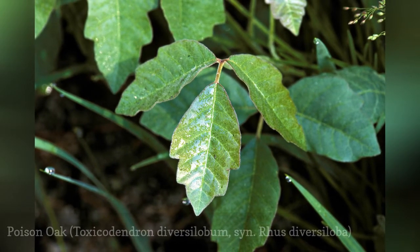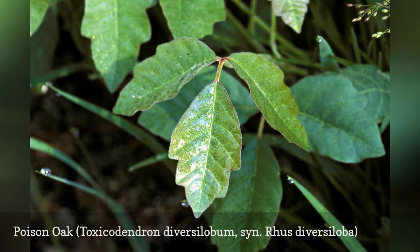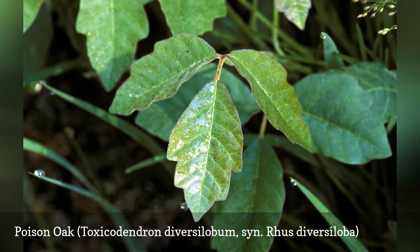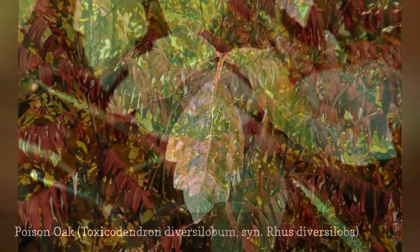Poison oak, like poison ivy, has leaves of 3, so let it be. However, the leaves of poison oak are lobed, like an oak tree leaf, and have fuzzy hairs on them. Poison oak causes a rash similar to poison ivy. The plant grows as a shrub.